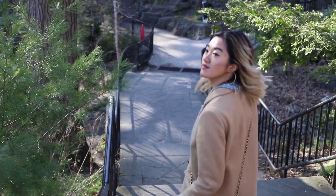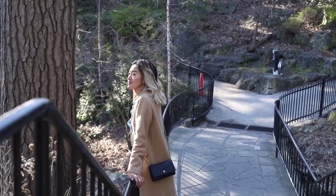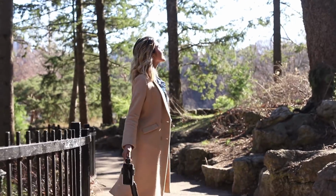I love taking walks here and just soaking it all in. We didn't get a chance to see the cherry blossoms because they're not blossomed yet, but I promise you they are gorgeous in Hyde Park.